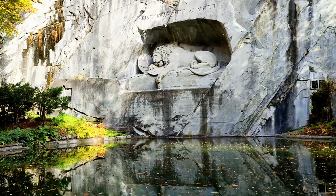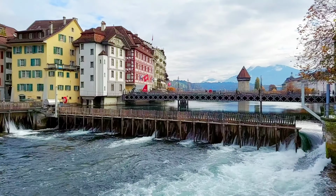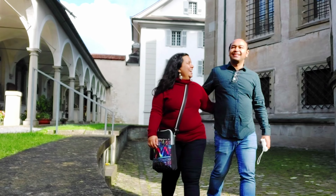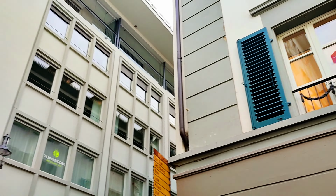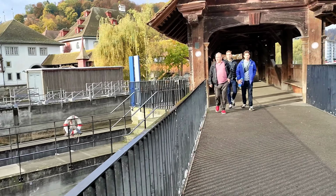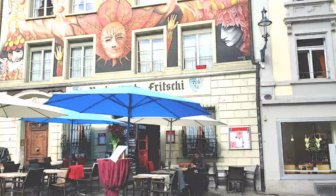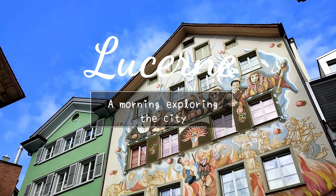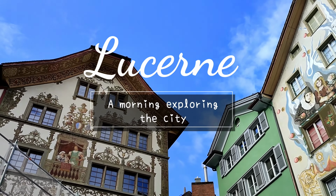This morning we are going to walk around this magnificent medieval town of Switzerland. So when you look up the most beautiful city in Switzerland, guess what comes up? Well, Lucerne is a top lister.